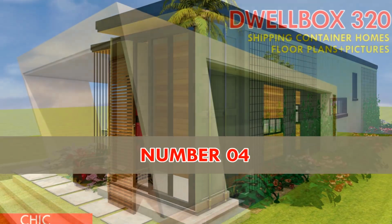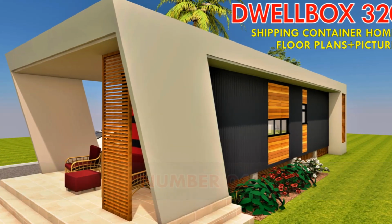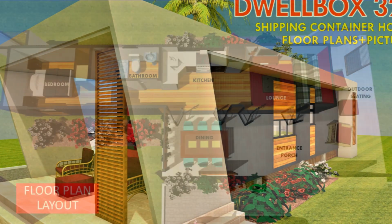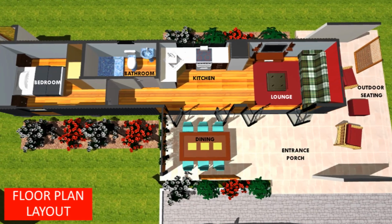Next, Dwellbox 320 is a shipping container house designed using a single 40-foot shipping container that has managed to create 320 square feet of habitable space.